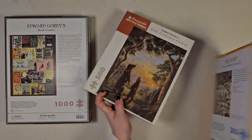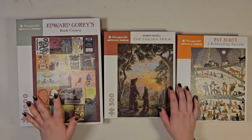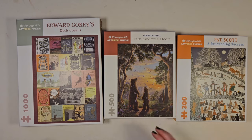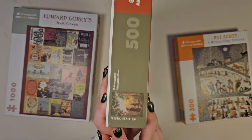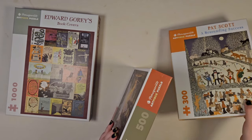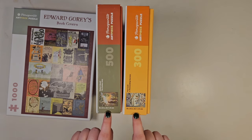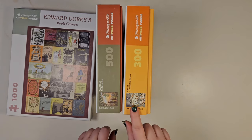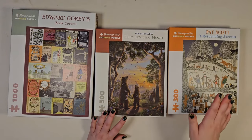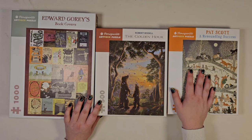So overall, I really, really like Pomegranate boxes. It's a nice design, it's sturdy, the size is acceptable, could be a bit smaller, but it's acceptable, and there's a lot of information. Oh, I think I forgot to mention, it also mentions, of course, the size of the finished image. I think actually, yeah, as I suspected, you can see that the 500 and 300 piece puzzle is the same size when it's finished. So the 300, by all logic, has to have bigger pieces. So there is a mistake on this box. I don't know if that's a mistake that's on all the 300 piece puzzles. This is the only one I have, but it is worth noting.